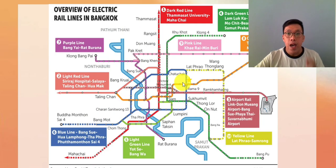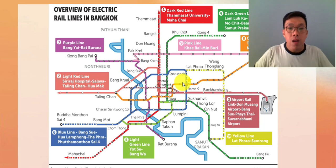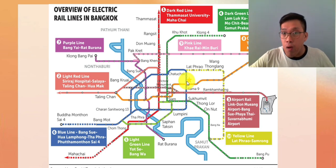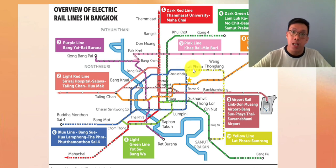And before I end my presentation, let me just pull out this MRT map of Bangkok and share it with you. Okay, where the star is, this is where the project will be. Okay, this is Rama 9 station. This is the Thailand Cultural Center station, and this is Huai Khwang station. I mentioned Lat Phrao. Further up north, this is where Lat Phrao is. Lat Phrao is also another exciting residential area that is coming up.